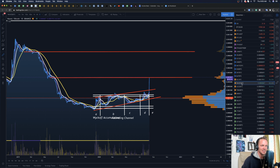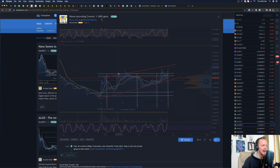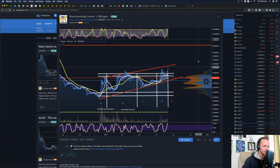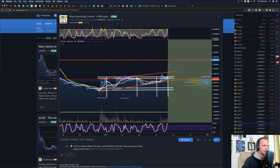look at waves, 63% since our entry in less than 24 hours is nothing to scoff at, and it comes with a well-educated, well-thought-out campaign and play, and just like that, bang. Don't even have to think about it, de-risk some of my capital, and then once it goes and I'm taking all of the money that I initially put in out, I walk away from that trade and I leave it. Because 5 years ago, if you had just left $1,000 in Digibyte, it'd be worth almost $1 million today.